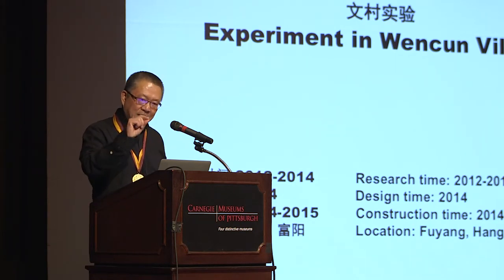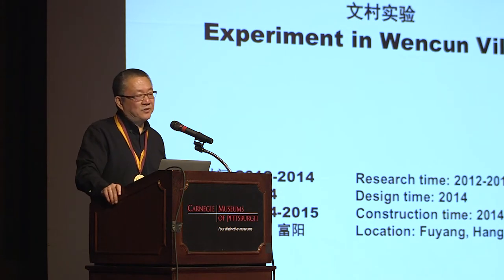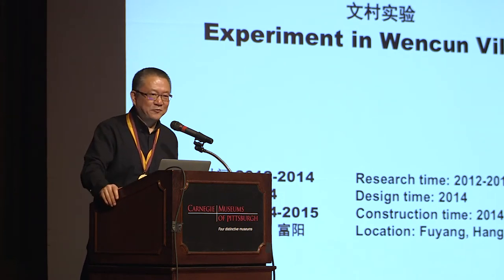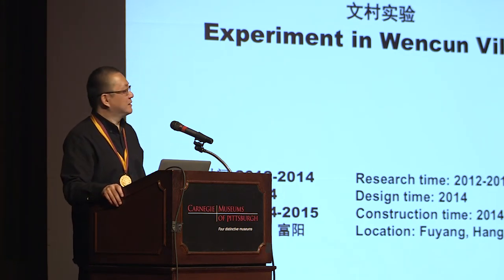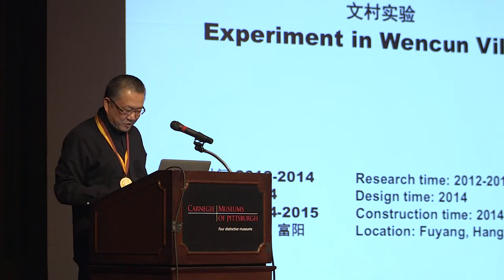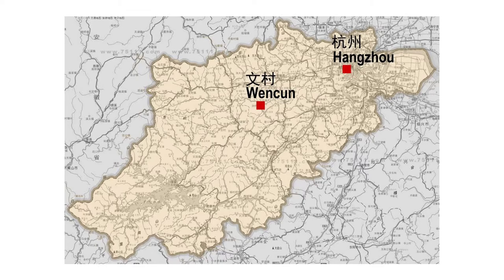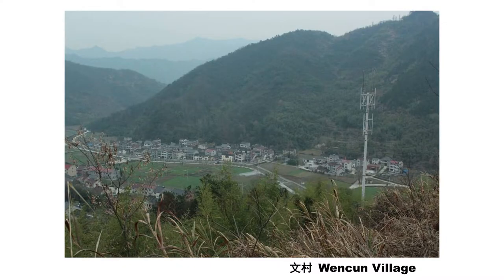We do another one more, usually a village work. It's more similar to a real contribution, a free contribution, in fact. This is our contribution to the village. It's near Hangzhou. A very typical village now in China.